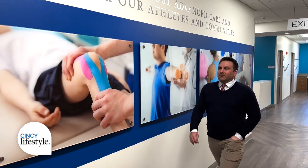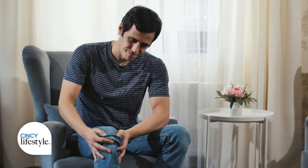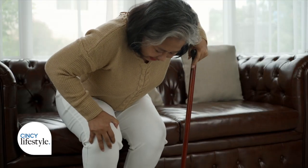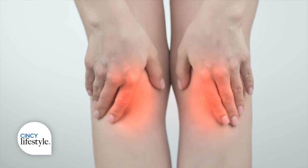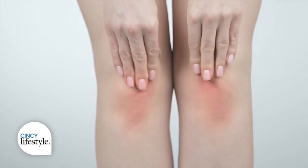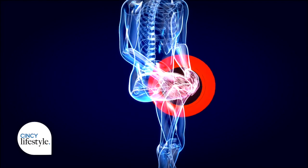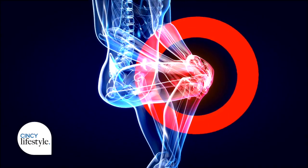Warning signs for the average patient includes anything really that affects their day-to-day life in regards to symptoms, including pain, swelling, any type of catching and locking. If the knee is just not feeling normal, or if it's not feeling like the other side, then it may warrant an evaluation. So we accomplish the preservation of the knee through various non-operative as well as operative interventions.